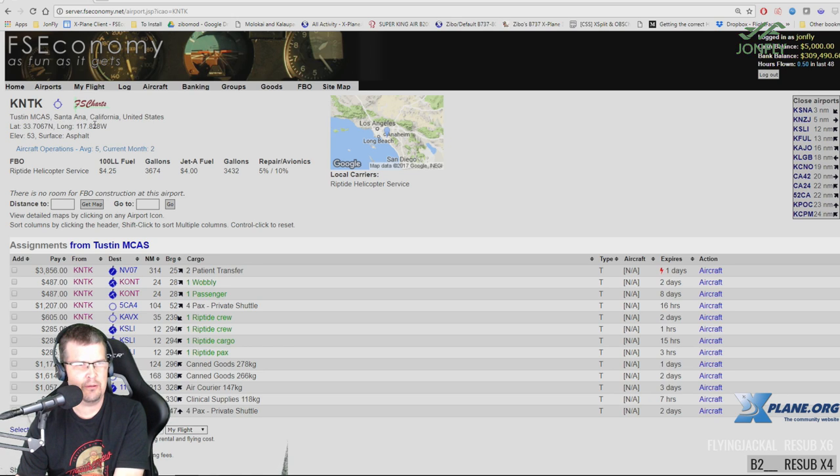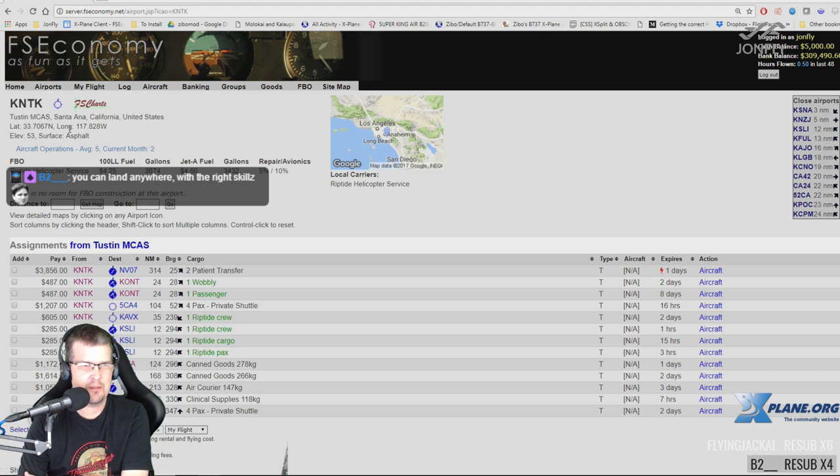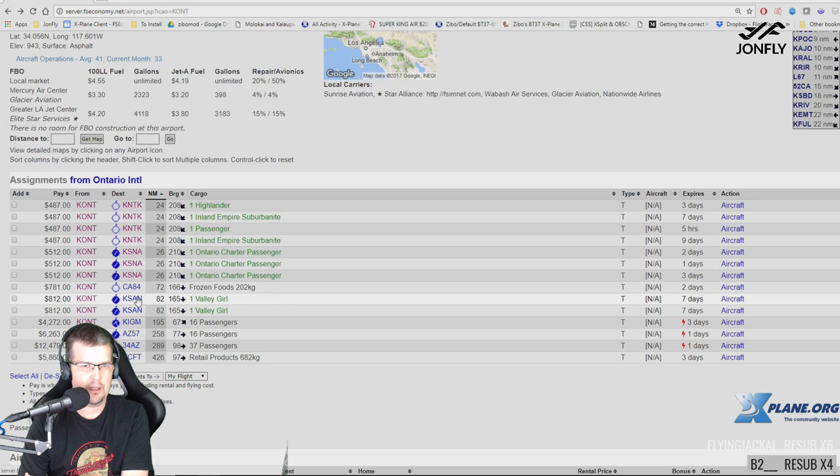It's right next to John Wayne, but it's... Next to John Wayne? Where do you see that? What's the code? Kilo November Tango Kilo. I don't know if it's in 4Flight or not. It's an invalid airport. I think they shut it down. I think it was a military field that they shut down, but actually... El Toro? I think it's El Toro. Okay. Yeah, that's long gone. Yeah, I think GPB 500 modeled it anyway. But that's the problem with FS Economy: some of the databases are a little bit lacking.